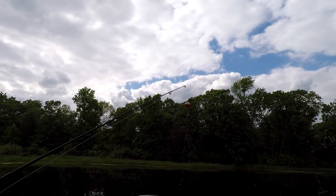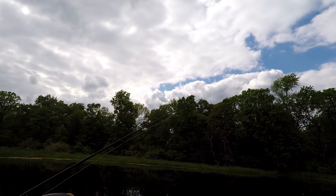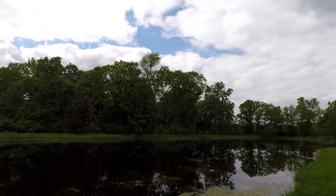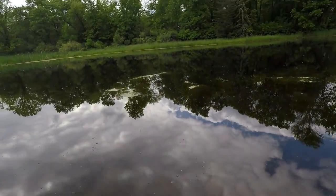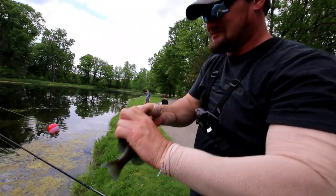Another, nothing huge, but another nice bluegill. He just caught it on the spinning reel with a piece of a nightcrawler. Something different for a change on this channel. Let's get him back in there. Not even paying attention. And he just caught another good one.